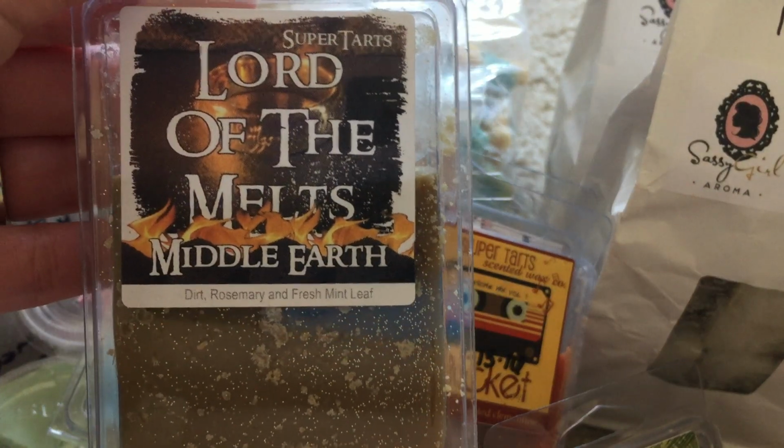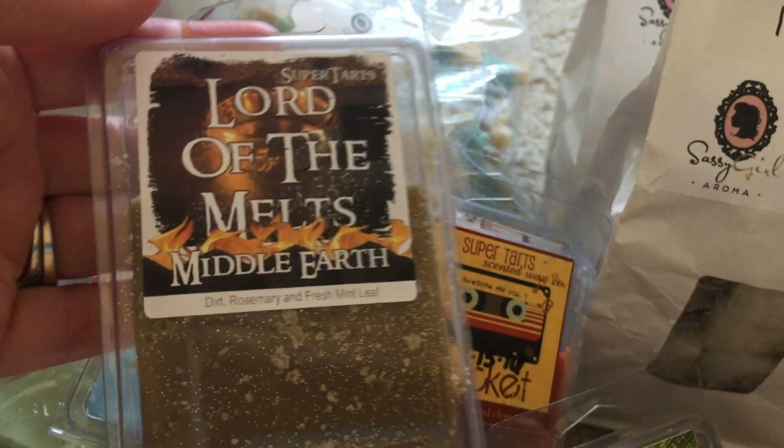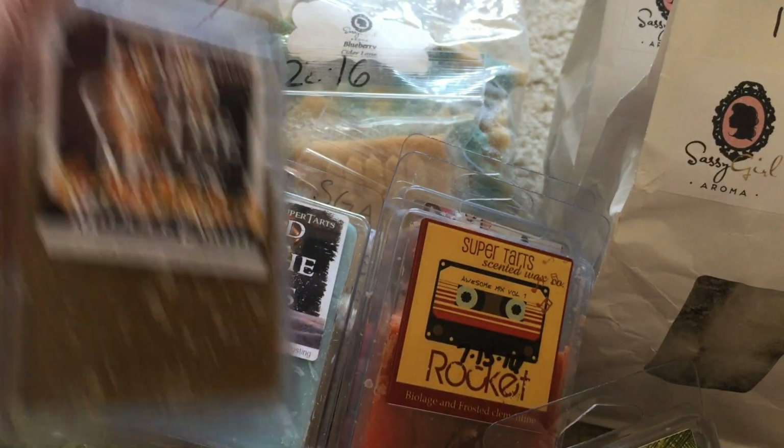Melted some Middle Earth. Melted this in my daughter's room because she likes minty scents, and she picked this out. Now, I smelled this in the hallway more than I did in her room, which was weird, but I did have the door open, but it did have a strong throw, so that was nice.